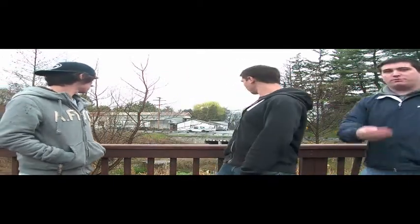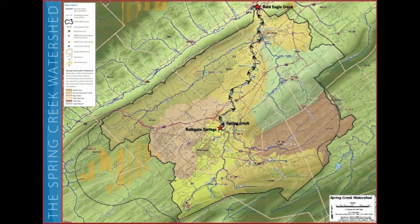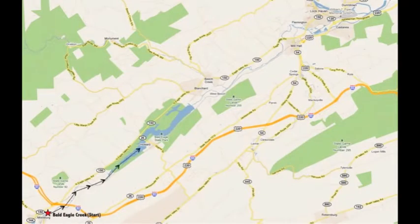And basically what's going on here is the stormwater is coming down from the university. It's being released from the storm grates behind us, passing under the bridge that we're standing on, and it'll eventually meet up with Spring Creek. The runoff at Bathgate Spring eventually empties into Spring Creek, where it has 12 miles to travel north until it empties into the Bald Eagle Creek at Milesburg. From there, it has 24 miles to travel until it empties into the west branch of the Susquehanna River at Lock Haven.